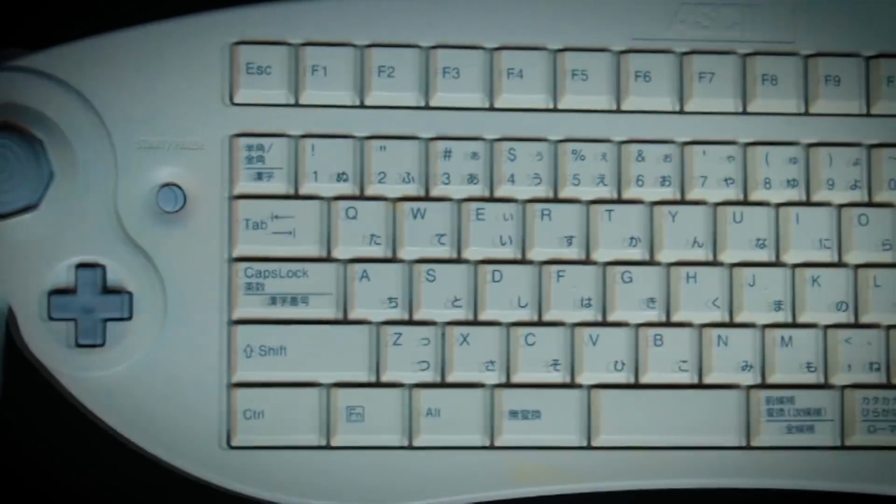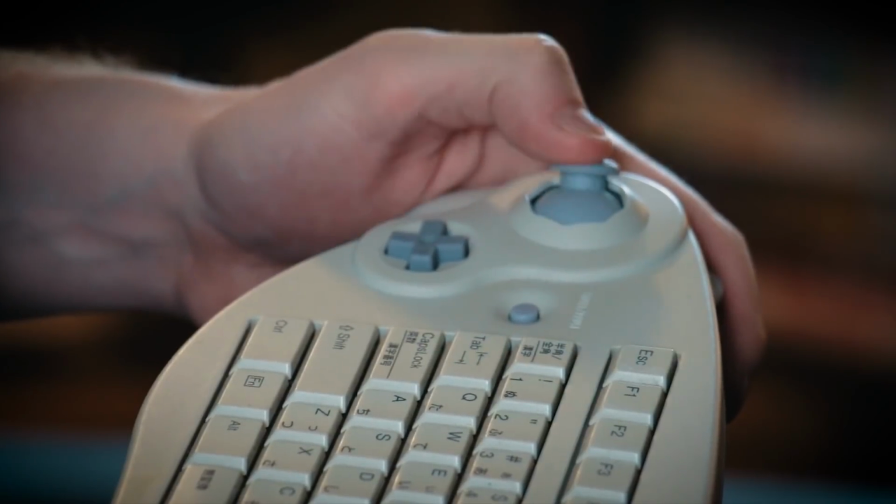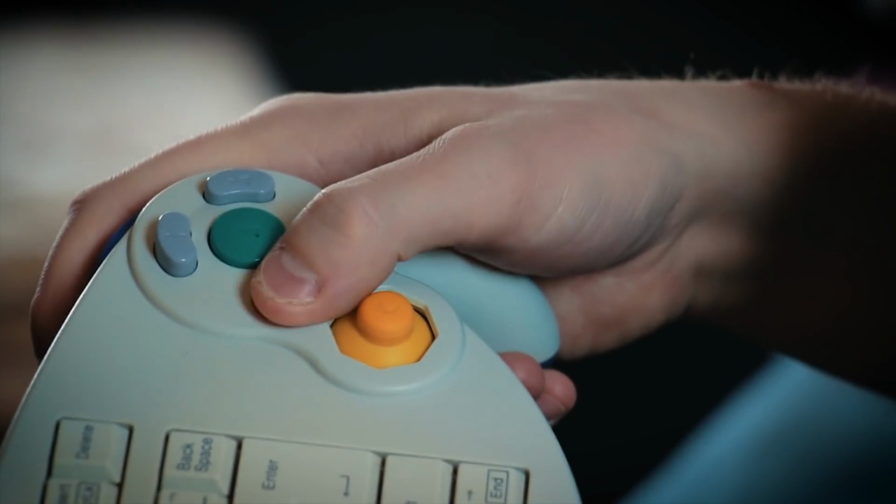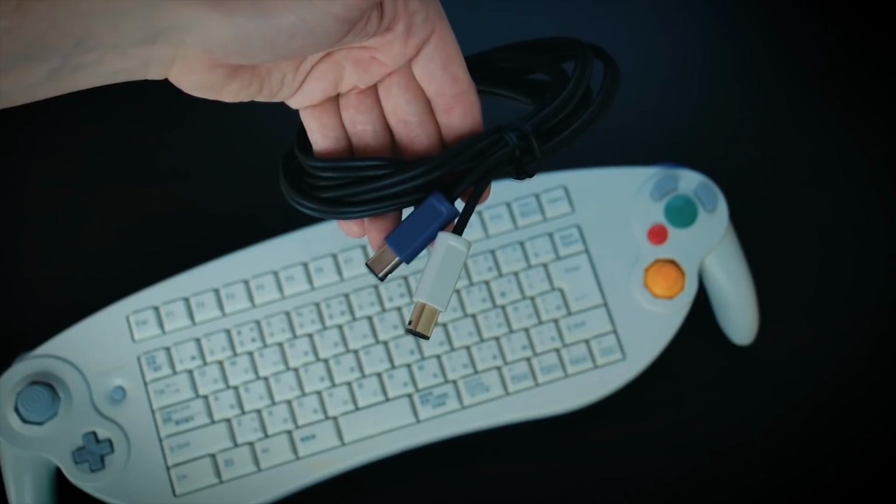You can either play the game using the buttons at the extremities, and then put it down and type when a thought entered your mind you wanted to share, and then pick it up again and continue playing. Or you could just plug in the keyboard and play the game with a completely separate Wavebird gamepad. But what fun would that be? And don't forget, you can only use this for one game. So yeah, you'd better love Phantasy Star Online to import this bad boy.